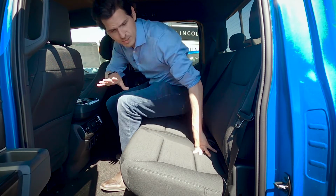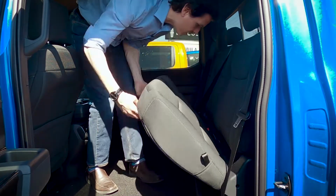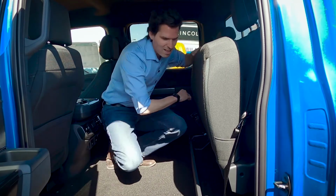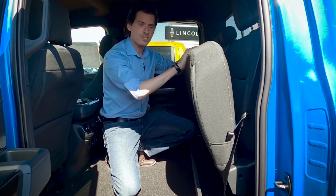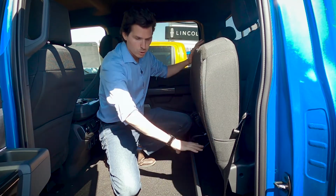Now, one of the nice things about the F-150 is that we can also fold these seats up. So we can crank this lever and lift that up, and as you can see there, we've got a little bit of storage underneath this seat. It's a 60-40 split, 60% driver, 40% passenger, with a little bit of storage space.